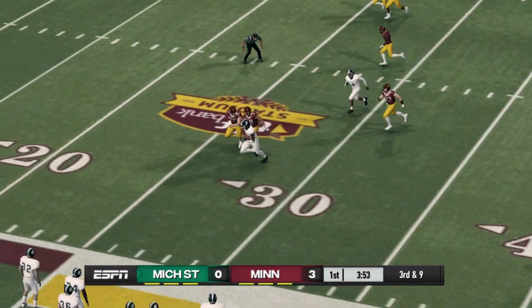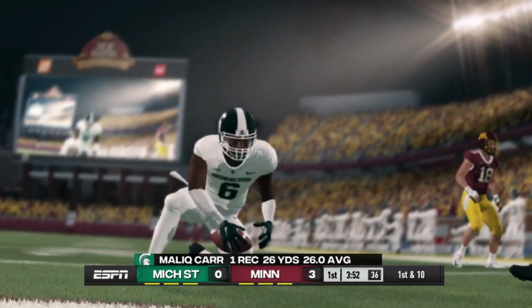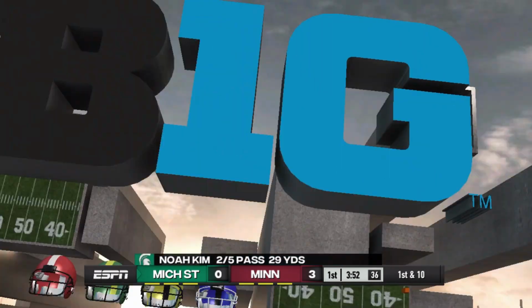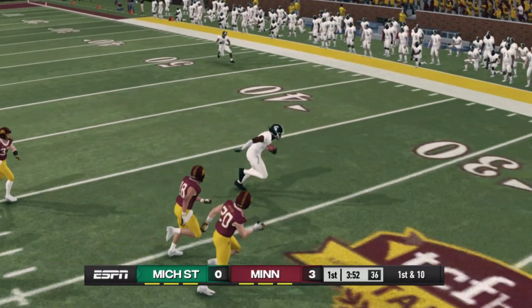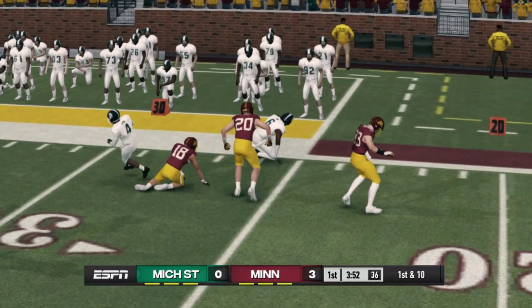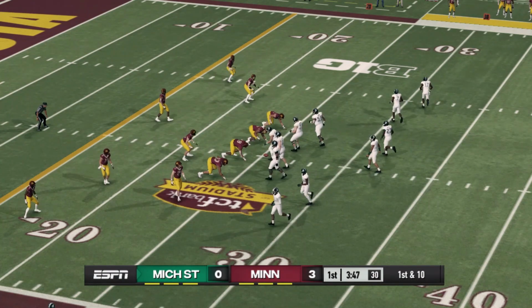Pulls down the catch and he's got room here. He's tackled around the 25-yard line. What a play. What a play is right. Here they throw the ball to the tight end, and the big guy shows that he's valuable not only as a blocker, but as a receiver as well. Nice catch. From the 25-yard line, first down.